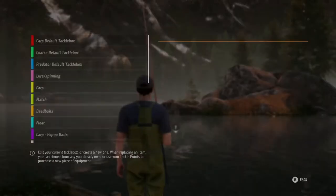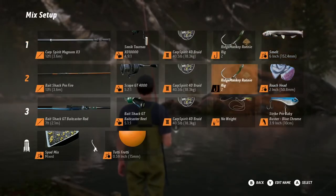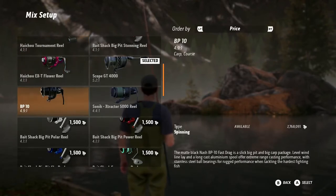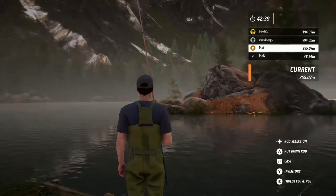Actually, I'm thinking I might change that reel on that. What have we got, a Sonic? Yeah, Sonic, he's going on. Where are we? Sonic Extractor. That should do it. Give that one a go.